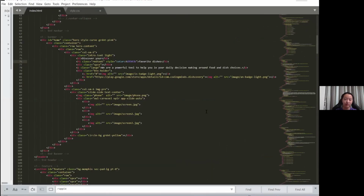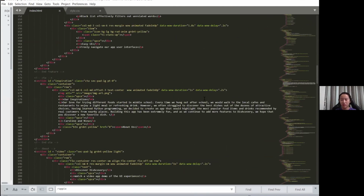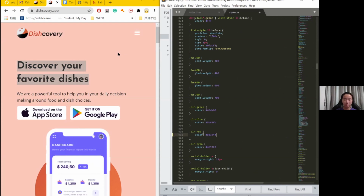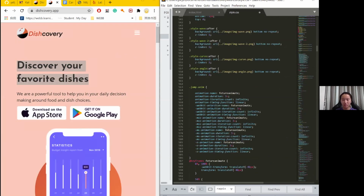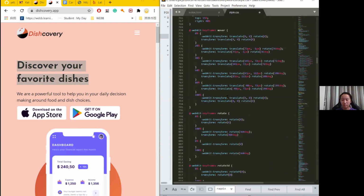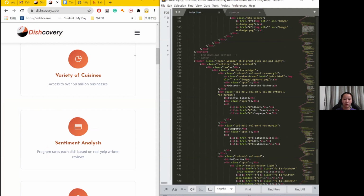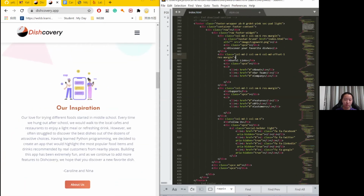Caroline, if you have anything to add, you can just jump in. But yeah, so this is our HTML code, and we also have the CSS. It basically determines all the styles here, all the formatting, the font, the colors, basically everything that you see. And the HTML is more about each individual object and the columns and the classes. So this is our website.